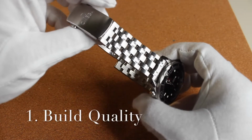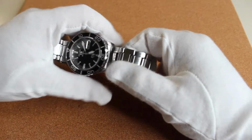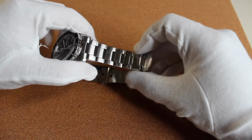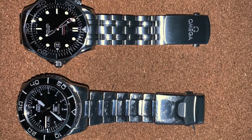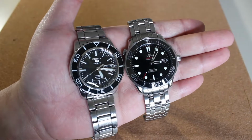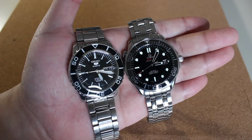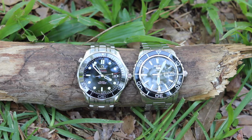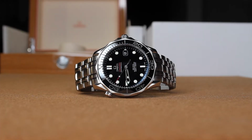So the finishing on the Omega is much more superior. The bracelet, the lugs, the case back, the clasp, you name it. Both of the watches are approximately 5 years in age, and you can tell that Omega has aged much more gracefully than the Seiko. This is due to the usage of superior steel in the construction of the watch, as well as the superior finishing. The bezel of the Omega is made of ceramic, while the Seiko's is made out of Hardlex crystal. Out of the two materials, ceramic is objectively superior in the sense that it is more scratch resistant and durable.